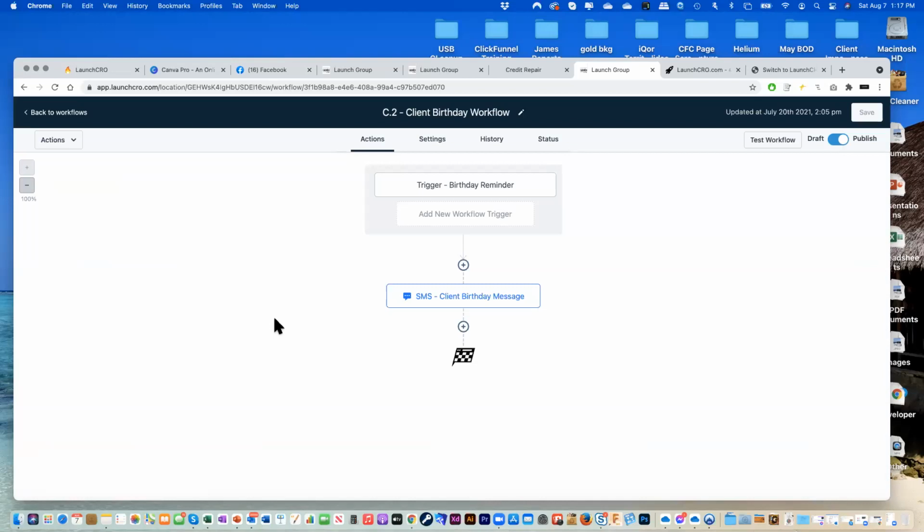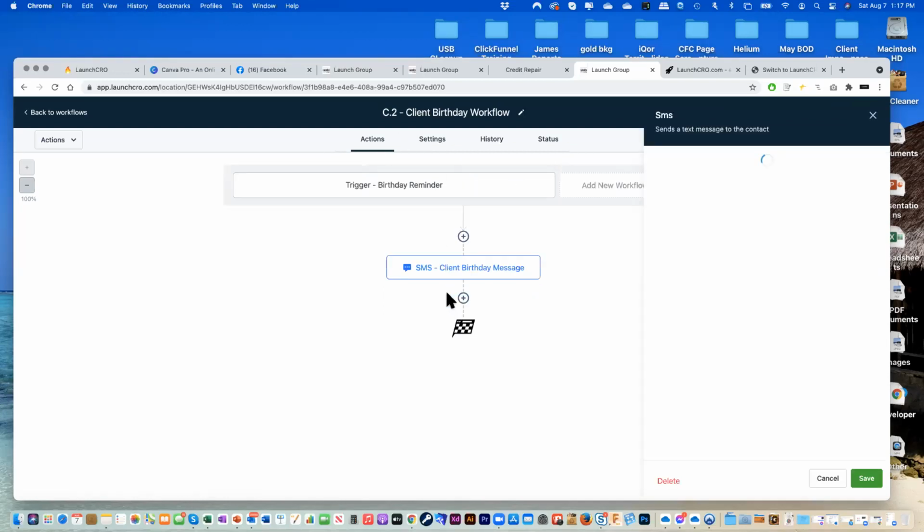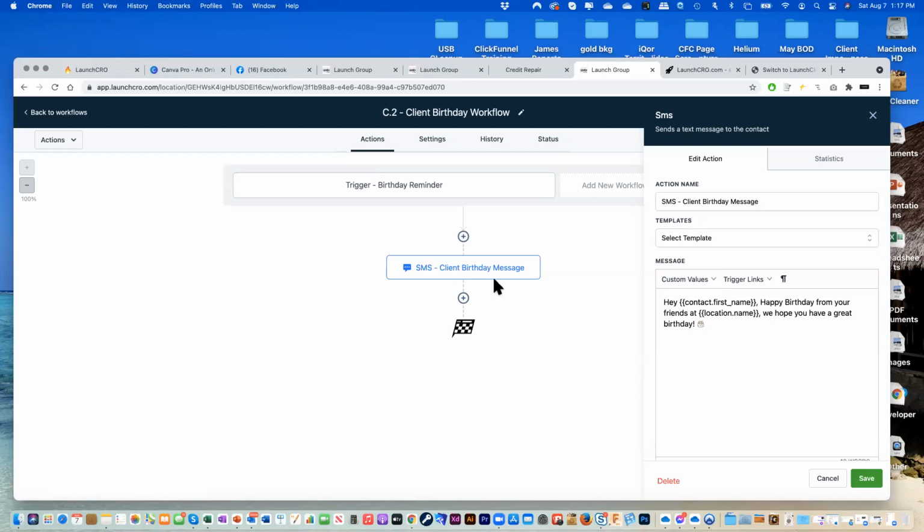If you put your client's date of birth in their contact record, on their birthday, it will trigger. So they'll come into this on their birthday. It will send an SMS message to them that says, hey, first name, happy birthday from your friends at whatever your company name is. Hope you have a great birthday with a little cake.